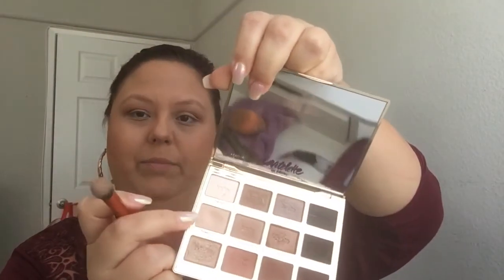For my lid, I'm gonna go in with Flower Child, which is just the matte creamy beige color.